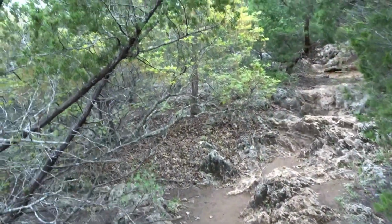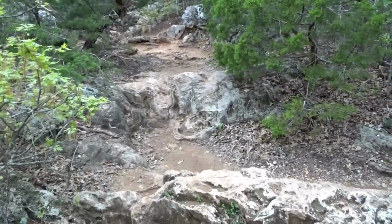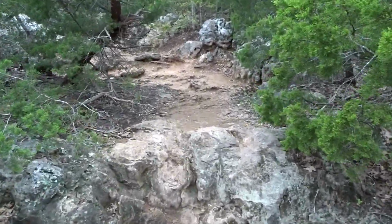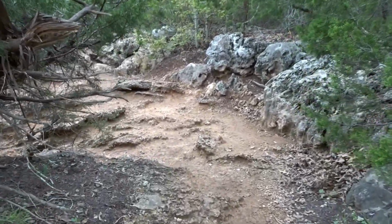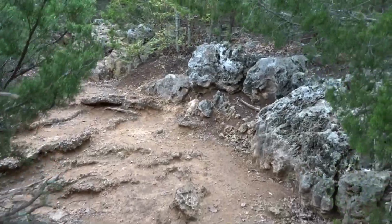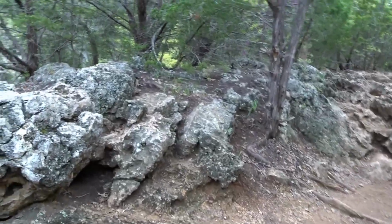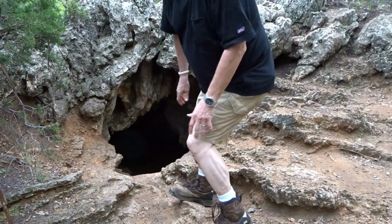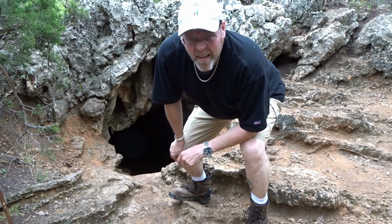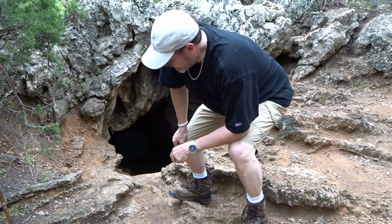Alright, let's try this way. It's been a few years since I've been here. I don't rightly recall where those other caves were. I hear people. I'm guessing probably looking for something like that. Ah, here we go. There's the cave. Alright, y'all. There's the other cave I was talking about. Let's take a look inside.